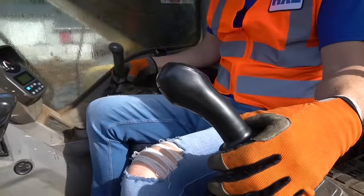Oh, and this is the backup camera, so the driver can see everything behind him. Oh, that's cool. So he can see all the trash that's being collected. And if there's a problem, oh, we just saw that a while ago. That's really cool. Oh, and check this out. This is like the GPS computer. It tells the driver exactly where to go and what house has been done and what house hasn't been done. It's a real important part.